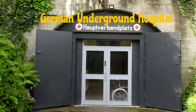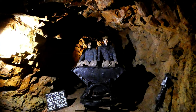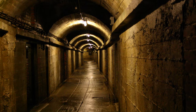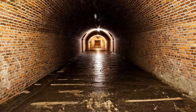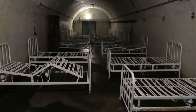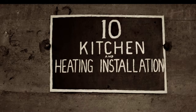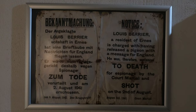German Underground Hospital. The German Underground Hospital is a complex of tunnels that were built by the Germans during the occupation of Guernsey in World War II. The tunnels were used as a hospital, a storage facility, and a shelter for the German troops. The German Underground Hospital and Ammunition Store happens to be the largest structural reminder of the German occupation in existence in the Channel Islands. You can walk through the tunnels and see the rooms, equipment, and signs that were left behind by the Germans. This place is very intriguing and shows one how the war affected Guernsey and its people.